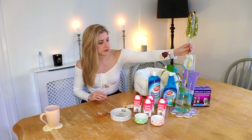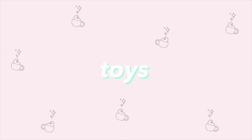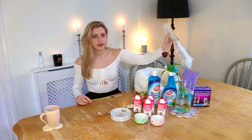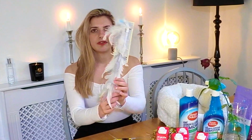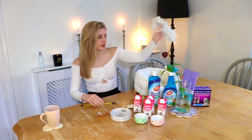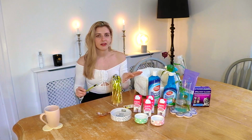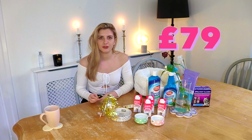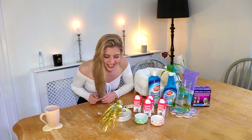Toys wise, she loves rustly foil toys, so I got her a couple of toys. I got her this one with feathers on it, which I'll open later, and let's see if she will come to her new toy. Everything here I got in Pets at Home. I spent about £79. I was so shocked. I was like, what, really? But, you know, you need to get the essentials.